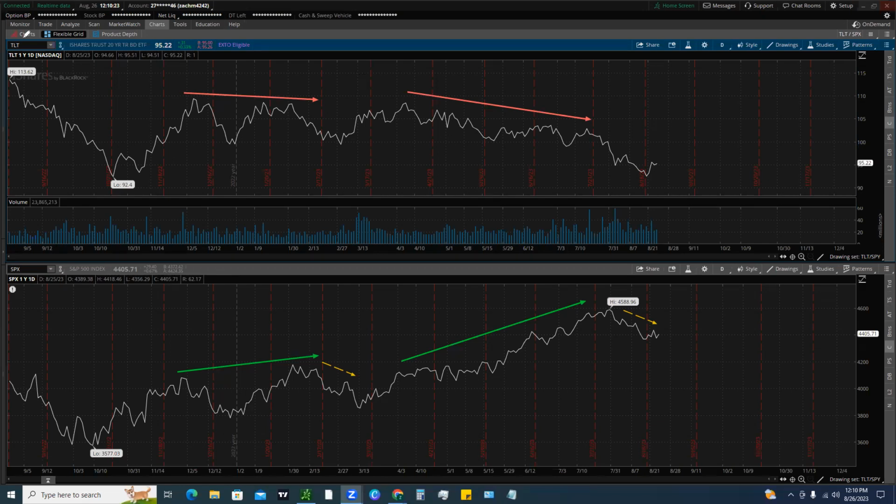The first thing we're going to take a look at here is TLT and SPX. The reason we do this is because TLT, really since 2022, has been a leading indicator for the stock market. What do I mean by that? Take a look at how TLT on top here is making lower highs, while the S&P 500 is making higher highs in the same time period. So if TLT is a leading indicator, this would indicate that the S&P 500 should be due for a drop. And sure enough, we see that correction and get a nice little drop in the S&P 500.